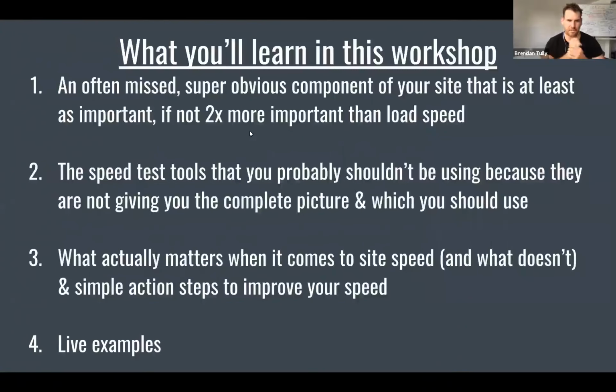I'm going to give you four key things today. People on the web today, we've been riding this wave that people are irrationally passionate about speed. It seems to be this thing that people are obsessed about and getting more obsessed about, but there's something that they're actually missing that is even more important than speed. So we'll talk about that. It's at least twice as important as speed, and it's super obvious as well. And almost nobody talks about it or is doing anything about it.